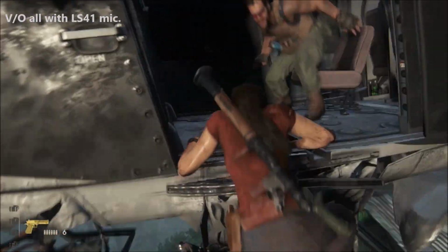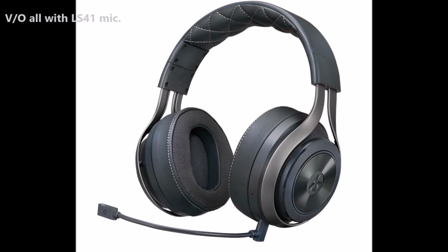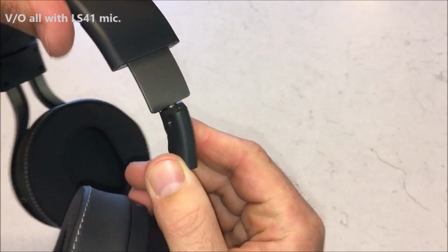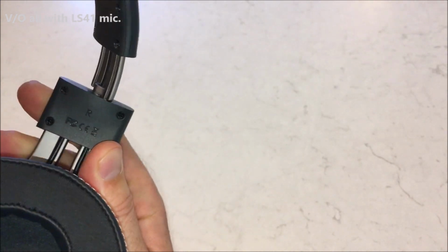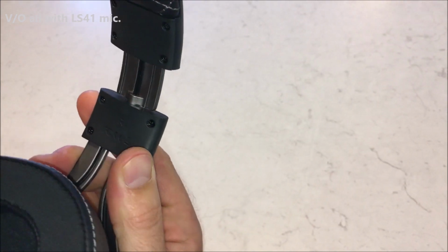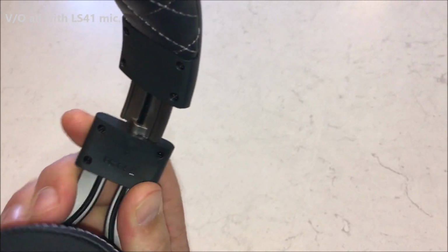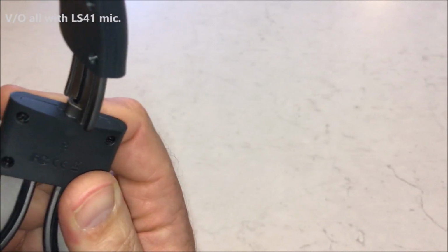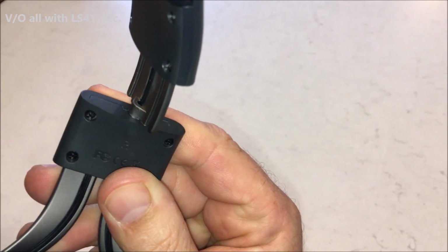Oh, hi. Okay, so the next thing to touch on is the bad and the ugly. So the bad, pretty minor things to be fair, but there are a couple of things. So the swivel on the headset, where the can rotates in the headband, is a weak point, I reckon.